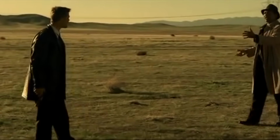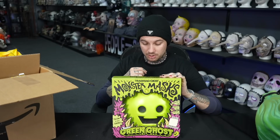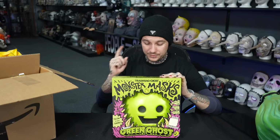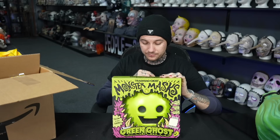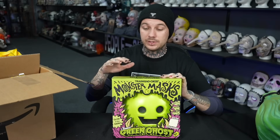What's in the box? The packaging on Trashbag ghost monster masks is part of the art itself. Too often, packaging is just an afterthought. With this mask, Chris wanted to change that and make it all special and truly fun to look at, display, and hold. Now, this is going to strike a chord with nerds in the best way possible, because we love having stuff in packages, right?